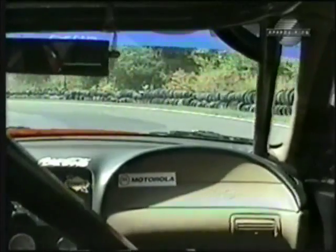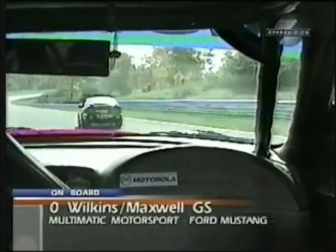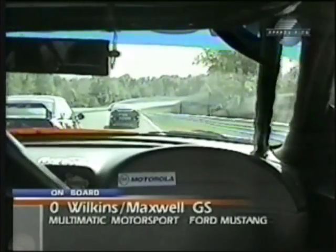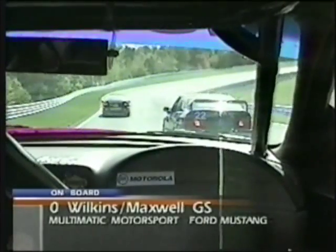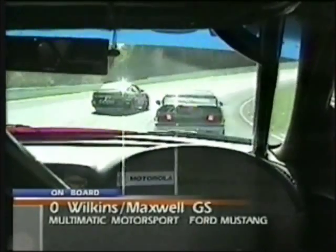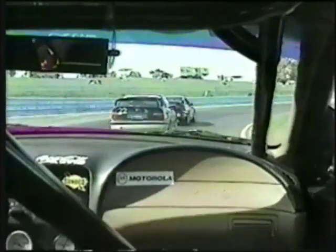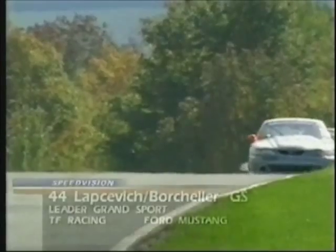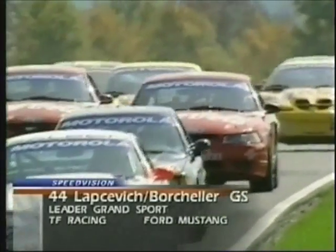Looking to the inside coming into the corner is Jeff Lapsevich in that 44 Ford Mustang. With Wilkins, the 44 car has gotten by, as does the 22 BMW. Jeff McMillan has gotten by in the BMW. Greg Wilkins gets passed by 2 of the race cars, finds himself down in 3rd position. As we've got out front now, Jeff Lapsevich, number 44 Ford Mustang. The 22 BMW runs in 2nd. The 0 Mustang now in 3rd spot.